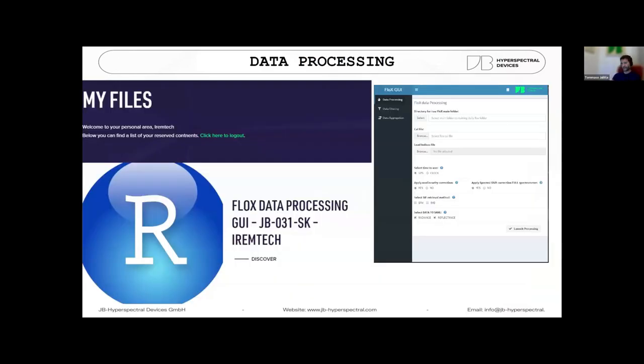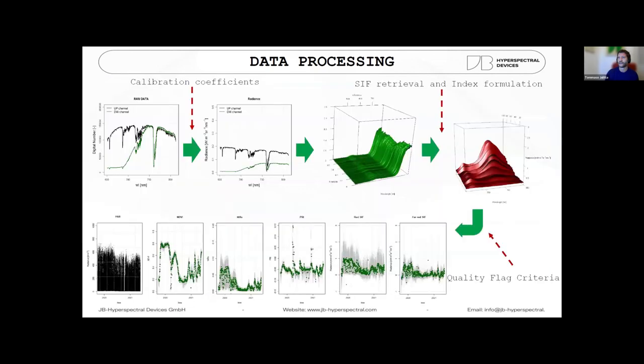Together with the instrument, we are providing software based on R, so completely open source to the user. But it's also coming with a graphical user interface to facilitate the processing. So with just a few inputs, you can really process a long time series of data. But if you like, you can also dive into the code and try to understand all the steps. The steps are summarized here.